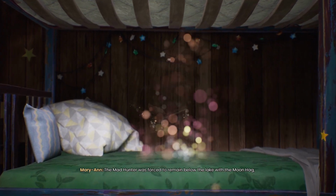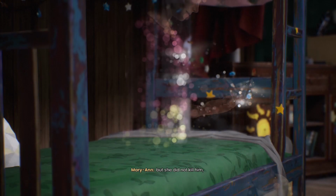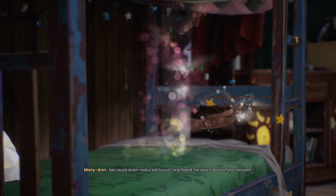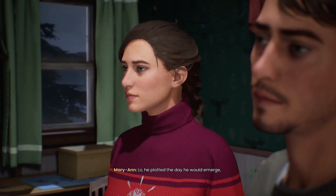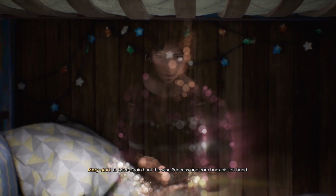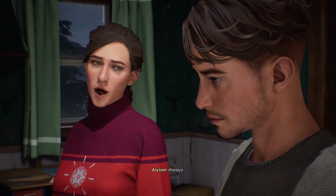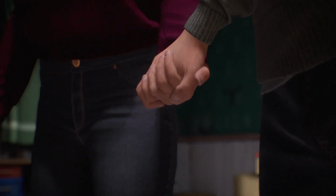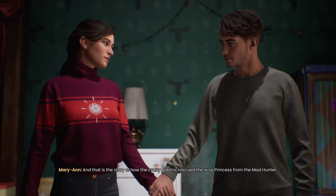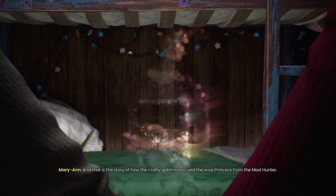The Mad Hunter was forced to remain below the lake with the Moon Hag, but she did not kill him, because even reduced to just one hand, he was too useful a servant. Lo, he plotted, he would emerge once again to hunt the wise princess and earn back his left hand. Always. And that is the story of how the crafty goblins rescued the wise princess from the Mad Hunter.